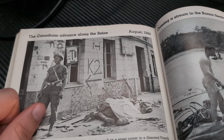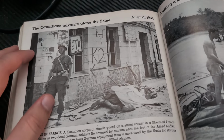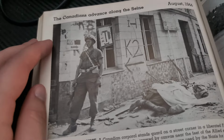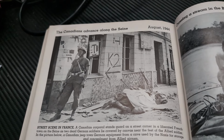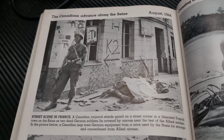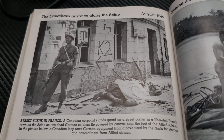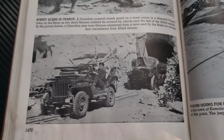Probably covering them to respect them, you know. Many of these kind of things happen. It's a courtesy kind of to just give some dignity to the soldier that you may have killed or you found on the street, just to cover him up. Or it grossed him out, either way.